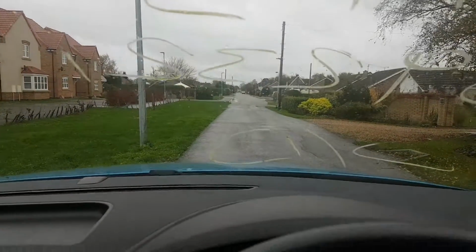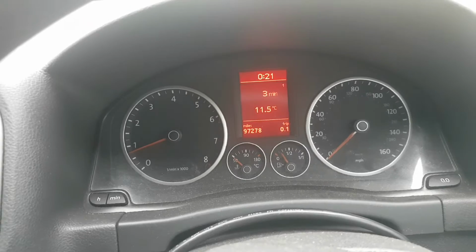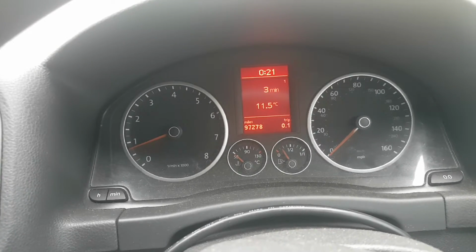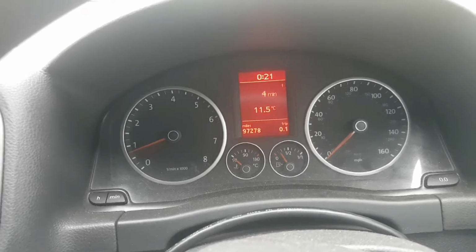Okay, I decided I would come for a quick drive anyway, just to make sure. But yeah, it's driving perfect, so let's go home, just clear the codes and see if anything comes back. But it looks like it's fixed.